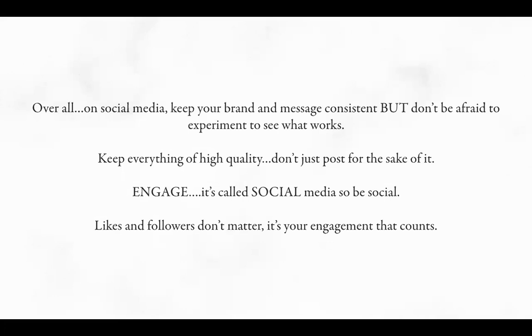Engage. So social media is actually about being social. So especially on Instagram, be really invested in people. Take time to like and comment on things, not just for the sake of it, but if you genuinely like it and you want to get involved in a bit of a conversation, then make an effort to be social, especially with people that maybe follow you back. And obviously it goes without saying, be social with the people that comment on your feed and your likes.